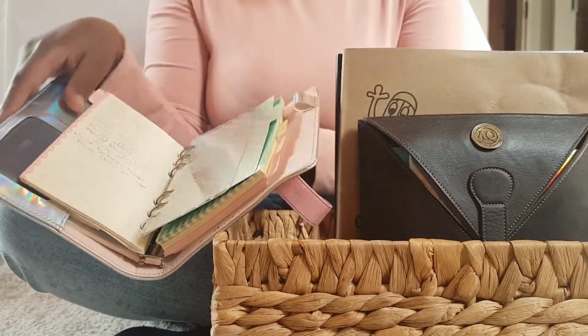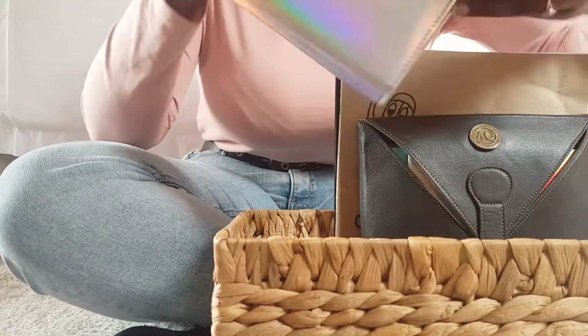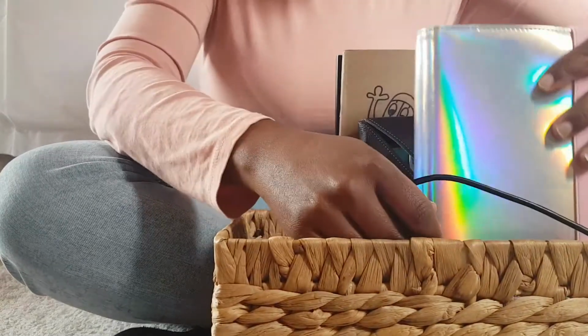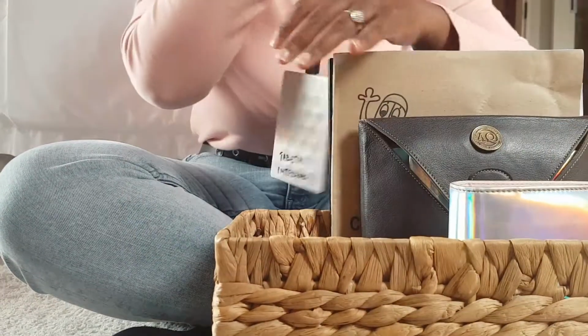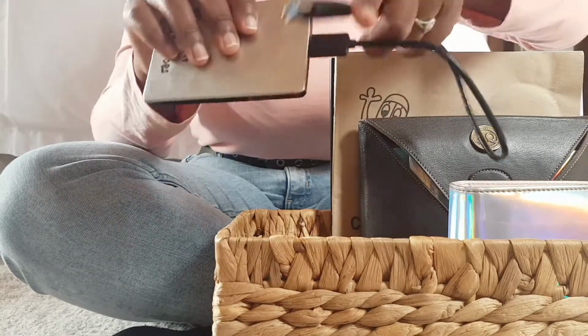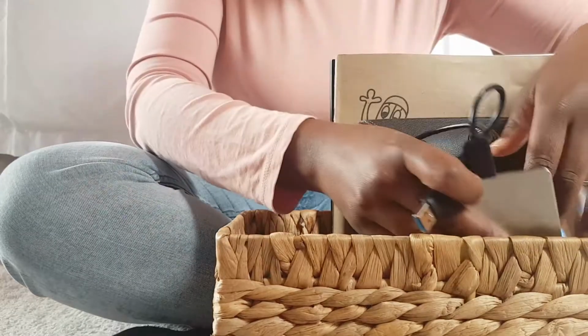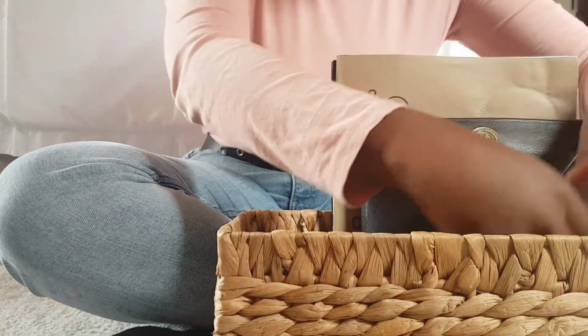I just jot down just about anything in this one. So I keep it closed just in case I don't have the other ones. And then I keep my hard drive here. This is my work hard drive, just in case I need to get some stuff. It's like a station that I have for all my stuff.